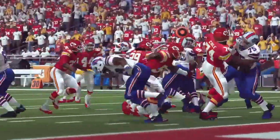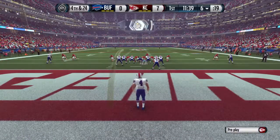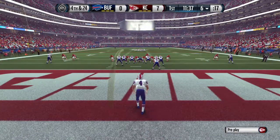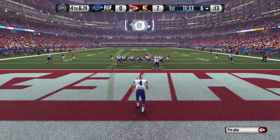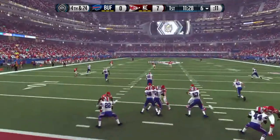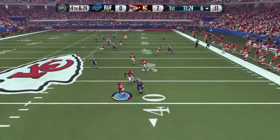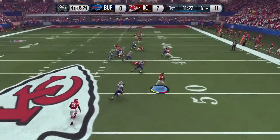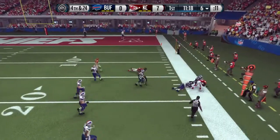Some early struggles on both sides of the ball. Their defense has already been scored upon, and now the offense is going to have to give the football right back. Well, they did. And listen, I'll say this. Now it's time for the defense to come back out on the field and stop this, play with more intensity, and get this game changed around. He's got a chance for a return. Steps out of bounds.